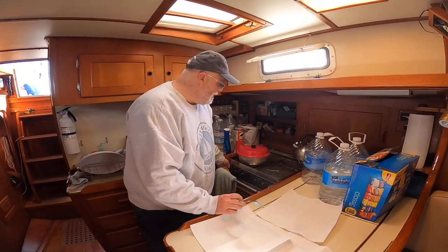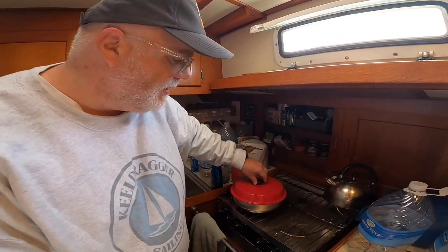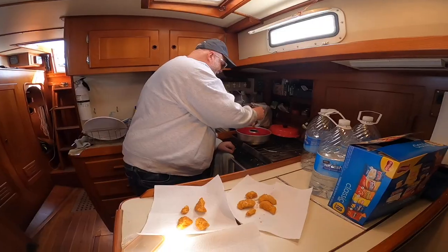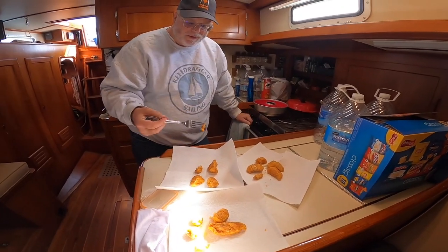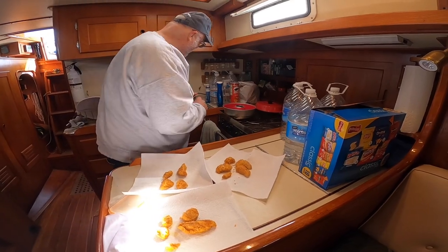I'll do it live. All right, moment of truth. Let's see what we have. Going to turn off the stove. Look at that. Looks a little bit more golden-ish. All right. Evenly distributed. Quasi evenly distributed. All right, there you have it.